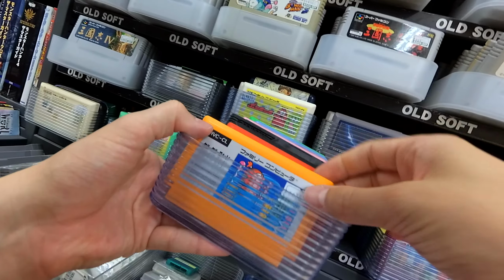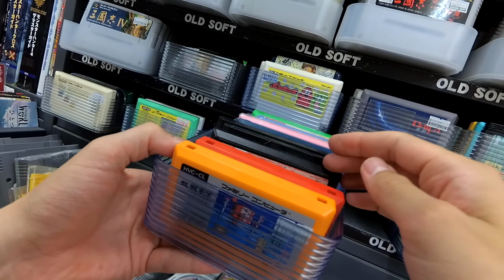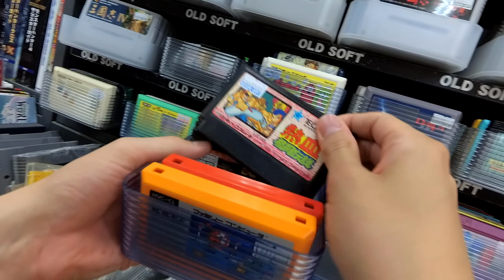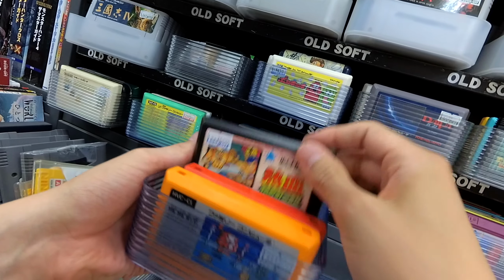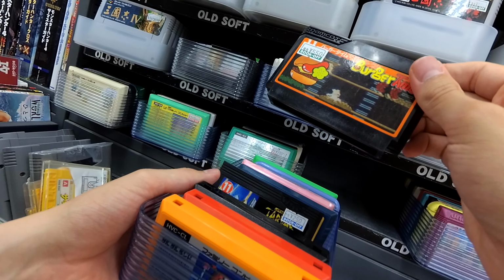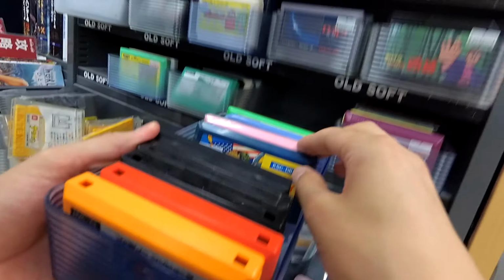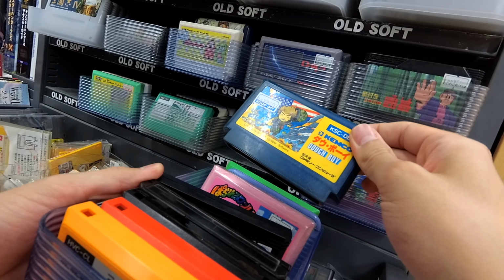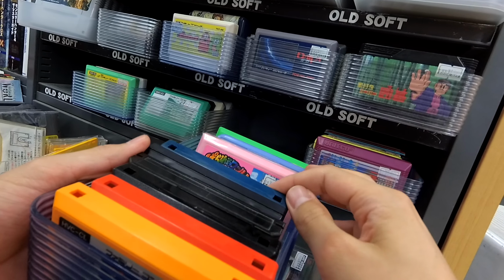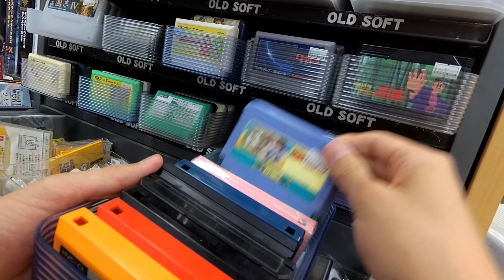Let's see, what about this Famicom stuff? Clue Land? $5. Here's a Kunio-kun game. Burger Time. $5 for Burger Time. Dow Boy. Okay. Dragon Ball, $10 for that.